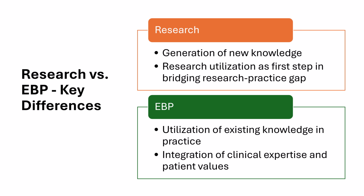This is a really important distinction that often shows up on the exam. Research and EBP are related but different. Research is about generating brand new knowledge. It's what creates the evidence we use. EBP, on the other hand, is about taking that existing knowledge and applying it in clinical practice. Think of research utilization as the first bridge in closing the gap between research findings and actual practice. But it's just the start. True EBP goes further by incorporating your clinical judgment and your patient's unique situation. On the exam, they love to test whether you understand this difference, so remember, research creates knowledge, EBP applies it.